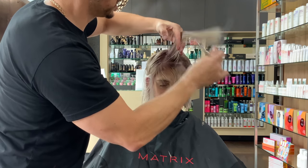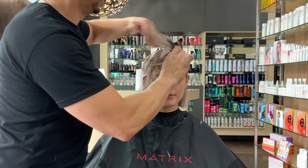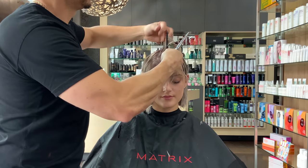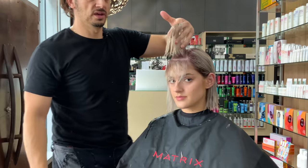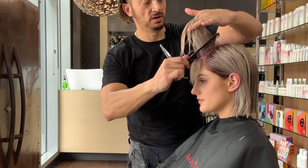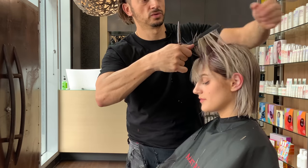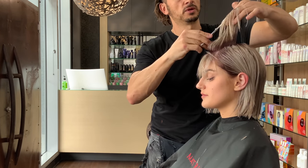I'm going to use the existing length as a guide. And then I'm going to shift the distribution all the way to the back to over direct it to retain length. So there's the guideline in the front there. I'll spin around so you can see how I shift it back. Goes all the way back here like that. It falls out and that's where I'm going to do it.